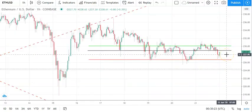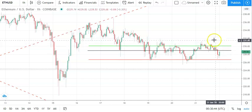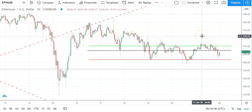Moving across to Ethereum dollar on the hourly candlestick. Again, positive start to the day after an initial dip. Going to need to see Ethereum break through the pivot at 229 to support upward momentum on the day, and that would bring the first major resistance level sitting at 230 into play. Barring an extended rally on the day, should see Sunday's high at 231.29 cap the upside on the day.